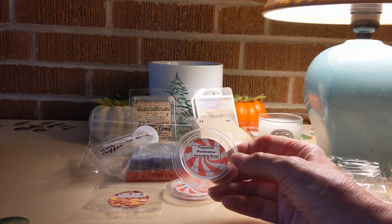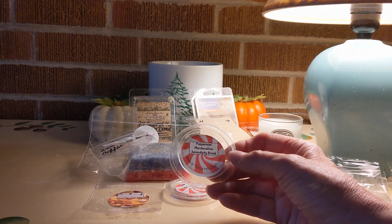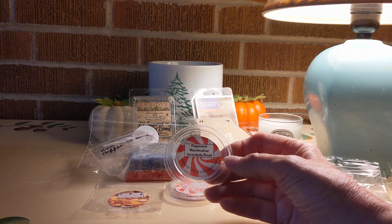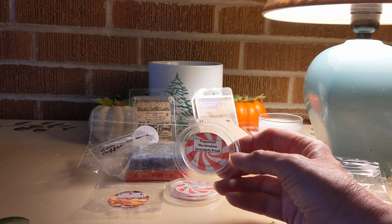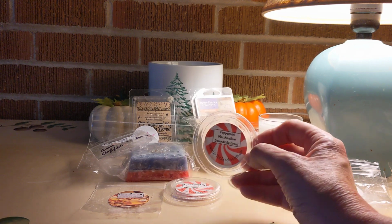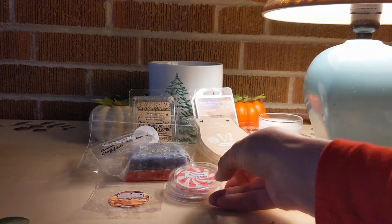So this had a bit of the fruit in it from the serendipity bread, and the peppermint marshmallow provided creaminess and that biting peppermint. This was gorgeous. So again, I have enjoyed this sampler from Up the Creek Scents tremendously, and I have bought it again, and I will buy it again.